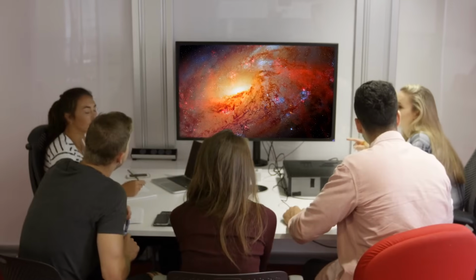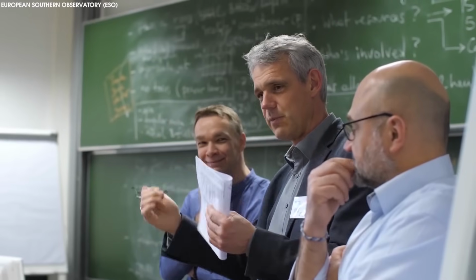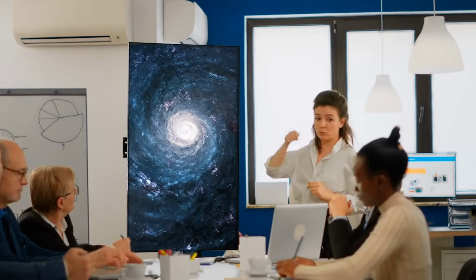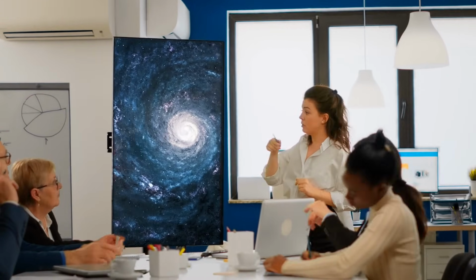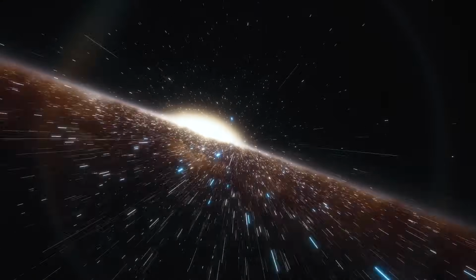When discussing these galaxies, scientists typically talk about them in terms of their age rather than their distance. You'll see researchers describe a galaxy as being from the first few hundred million years after the Big Bang, rather than located billions of miles from the Earth.